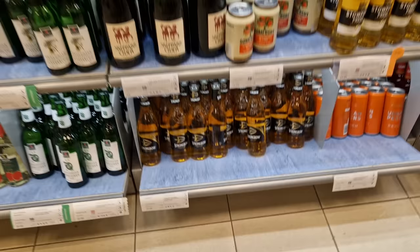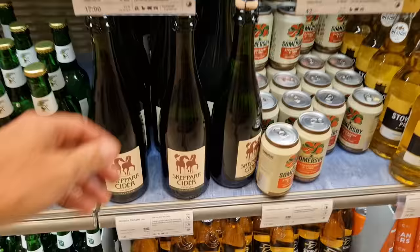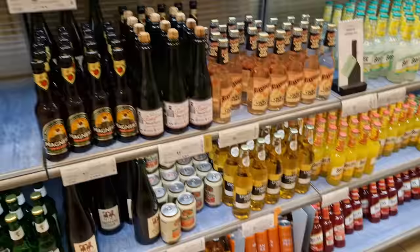We've got some Strongbow, so I'm gonna ignore that as if that doesn't exist, because that's not a cider. But I'm gonna have to try something Swedish. Do you recommend this one? Give it a go, medium dry. And Stoneford, that's a good shout.